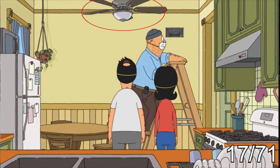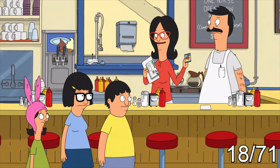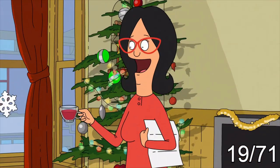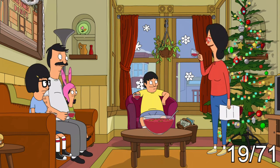Taped to the top of the ceiling fan, inside the microwave above the fridge, and maybe in one of Linda's punch bowls where she keeps her free punch samples that she gets in the mail. Oh, it's good. No, it's not. As is often the case with eating in the kitchen, let's run to the bathroom next.